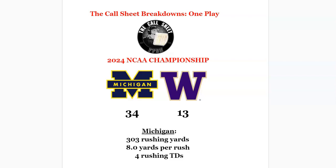But we're going to start today with a one-play breakdown from the national championship game, Michigan's 34-13 victory over the Washington Huskies last Monday night, in which Michigan largely dominated the game on the ground. The Wolverines rushed for 303 yards, averaged 8 yards per carry, ran for 4 touchdowns. Washington kept the game close. Michigan didn't pull away until the second part of the fourth quarter. But the way that Michigan dominated up front, it never really felt like that outcome was in doubt.